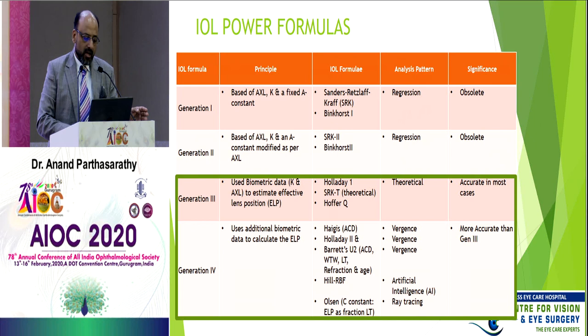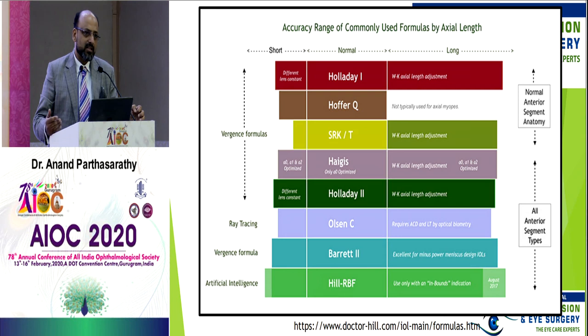This is a fairly recent slide, and this has changed over the last maybe 10 to 15 years in terms of the accuracy range for commonly used formulas by axial length. And in fact, if you look at accuracy across short, normal, and long axial lengths, I think the Hill-RBF and Barrett True-K are actually preferred, probably now the present gold standard, and that's something that I would definitely recommend.